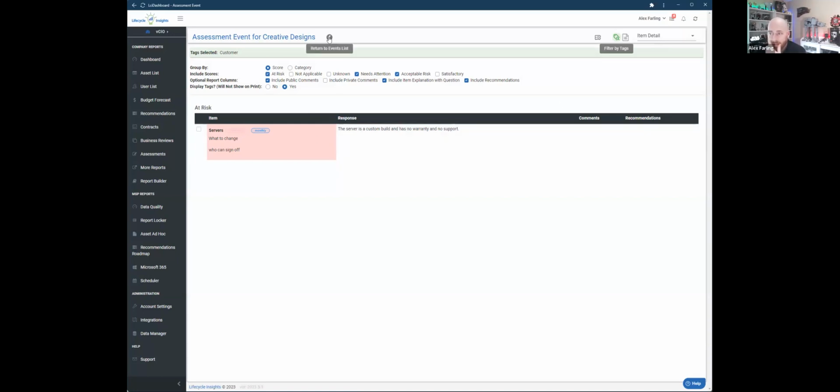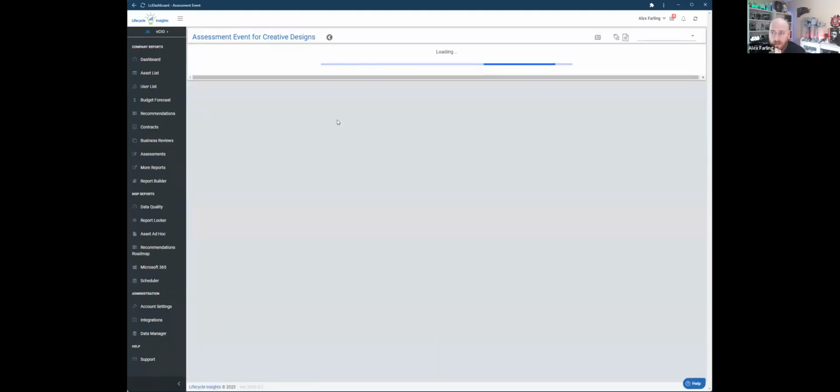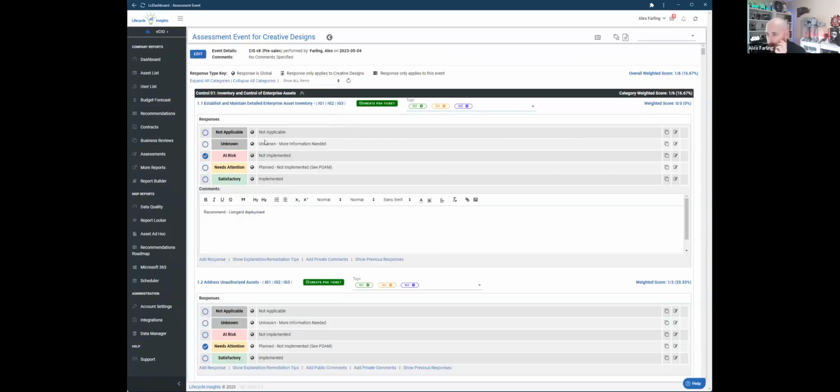As we move over here to this section, under assessment items, we see tags used for a bunch of different things, right? Responsibility is a great one. We're seeing folks use tags in the CIS template to do implementation groups.